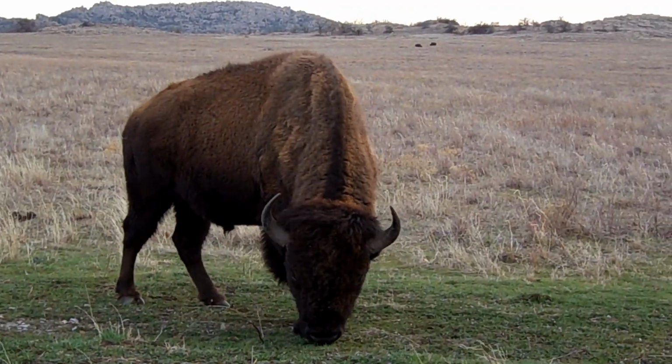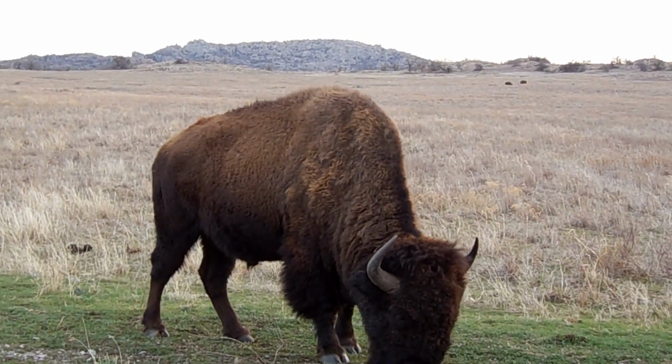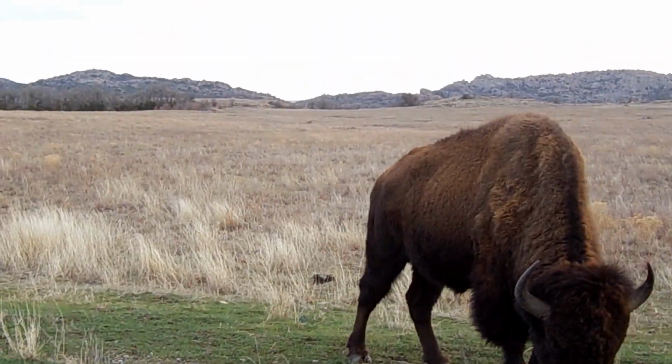I don't want to sit here too long though. I'm sitting here right in the road. But he's, yeah, see, here's the road. He's just right here. And he could care less that I'm here.